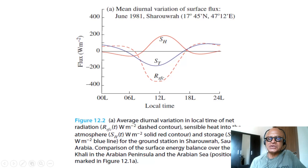So this is a comparison of the surface energy balance for the Rub' al Khali in the Arabian Peninsula and the Arabian Sea, shown here. The red and blue dots we had shown before are the ones. You can see that at midnight, the convention here is that heating downward is negative and loss upward is positive. So the net radiative forcing is negative at this site during the night. As the sun comes up, the heating gets positive, with more incoming shortwave than the loss, and then it reduces with sunset and goes back to net loss in radiation as well.